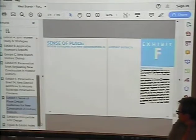And then there are some exhibits here that aren't necessarily specific to this location, but they're good references on how other communities have handled infill construction or infill development within historic districts. So that's what the last two exhibits are. I think one's from Philadelphia and one's from Portland, Oregon. And then the last is just the index of all the figures presented within the report and their page numbers, and then the exhibits as well. Can I answer any questions?